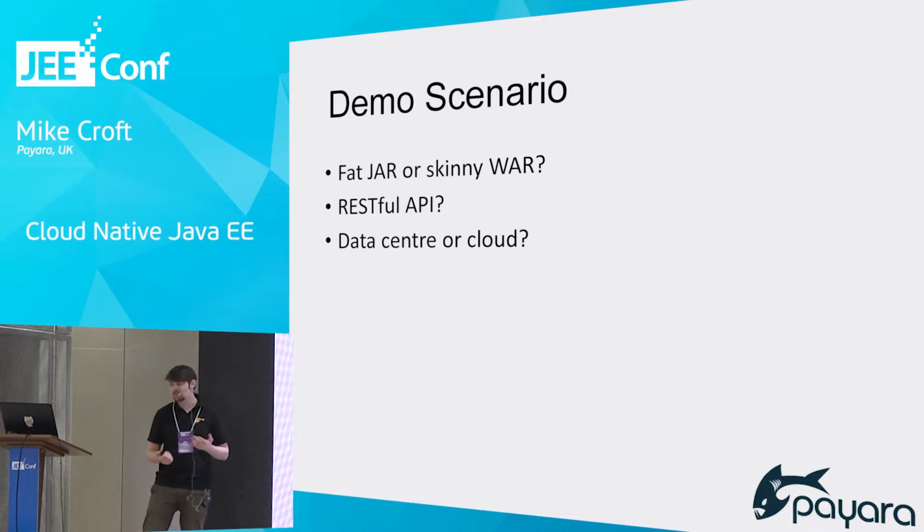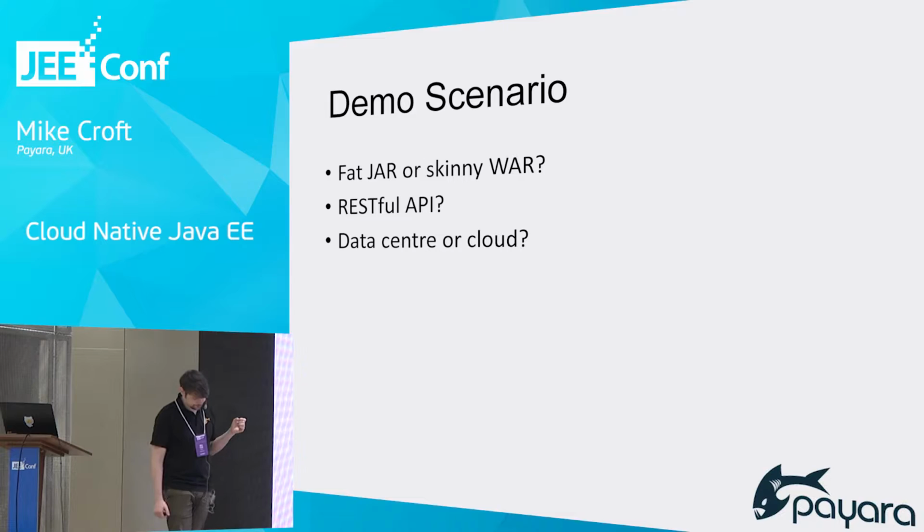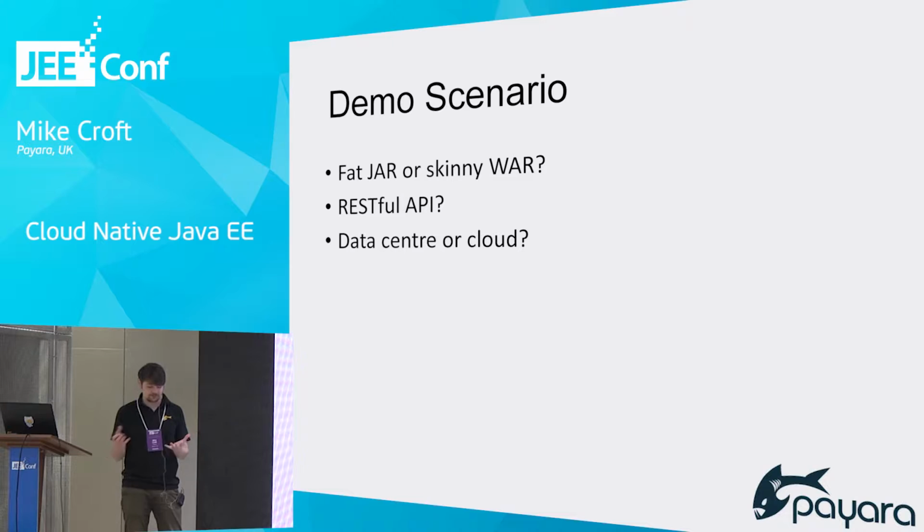So when Payara Micro was originally designed, the decision was to go with the skinny war approach. We thought, well, you can create a runnable jar, but at the time we didn't particularly see much benefit in it. Since then, and actually since I wrote this slide, we've added a feature which does package Payara with your business logic into a single runnable unit. I still don't see that there's a huge amount of real benefit to it. It's the same basic thing, and really what you're doing is creating just a bigger thing to pass around between different environments. But if it fits the way you work, then we've got that option as well. So we're going to use a skinny war for the demo.